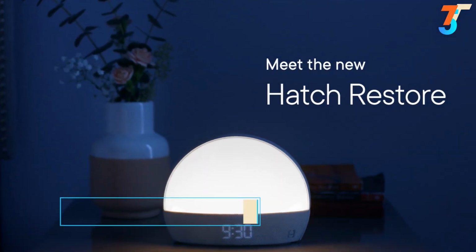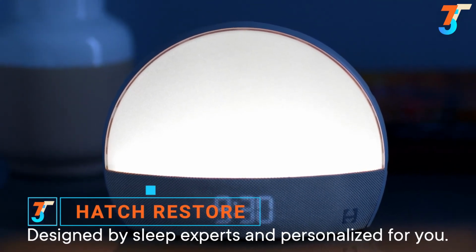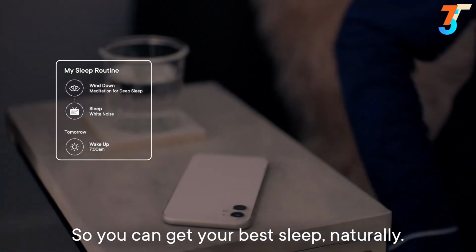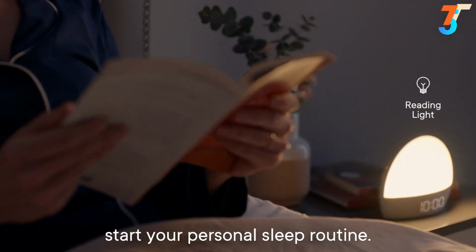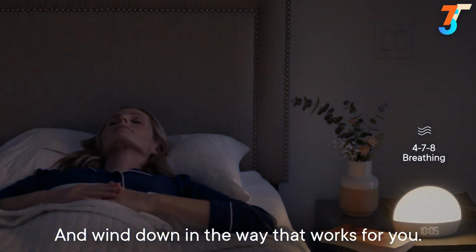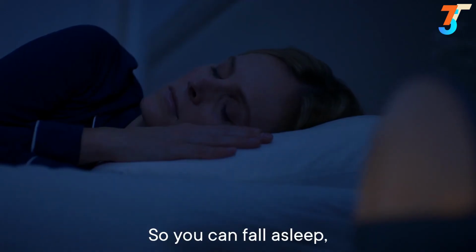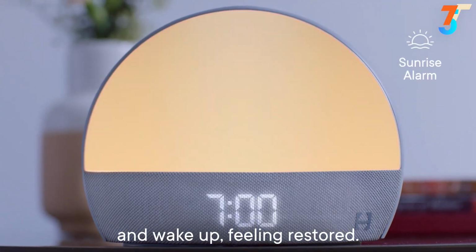Meet the new Hatch Restore. Designed by sleep experts and personalized for you. Restore combines soothing sleep sounds, a soft bedside light, and a sunrise alarm clock so you can get your best sleep naturally. When you're ready for bed, start your personal sleep routine and wind down in the way that works for you. So you can fall asleep, stay asleep, and wake up feeling restored.